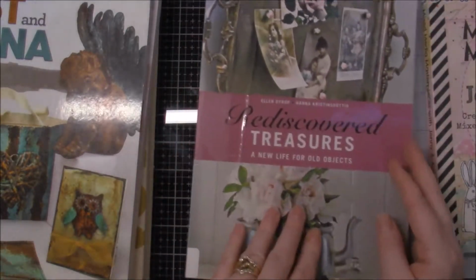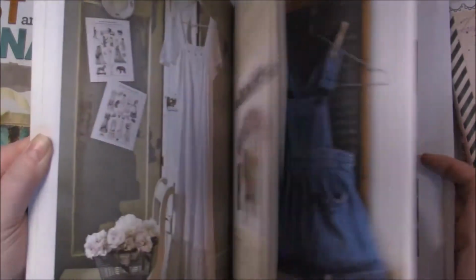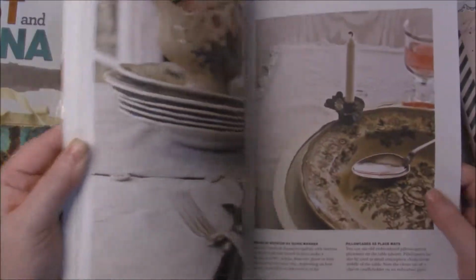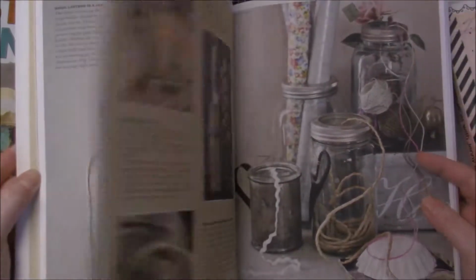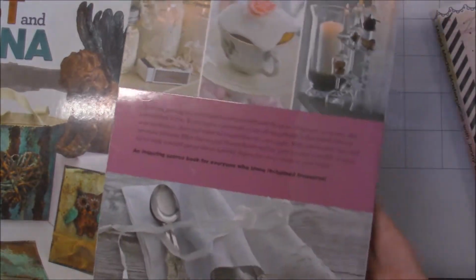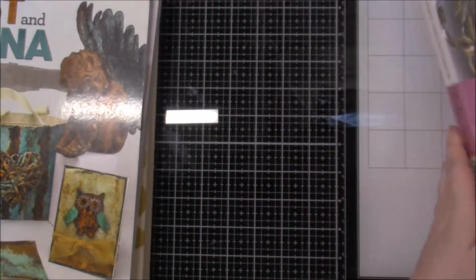The next one is this Rediscovered Treasures. So all things that are antique or shabby chic or chic farmhouse kind of stuff, things that we like to use in our crafts, or repurposing old things to make them new. So there's that one. This was originally $18.95 and I think I got it for $3 at the book sale.